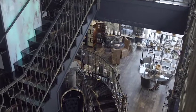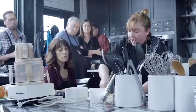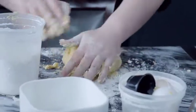This is our second location in Strongsville. It's just a multi-concept space, a gallery and a cafe. We do cooking classes, culinary classes in our marble kitchen.